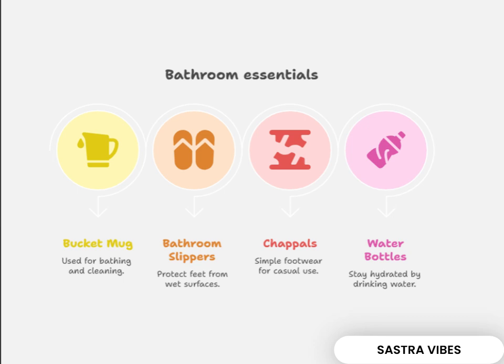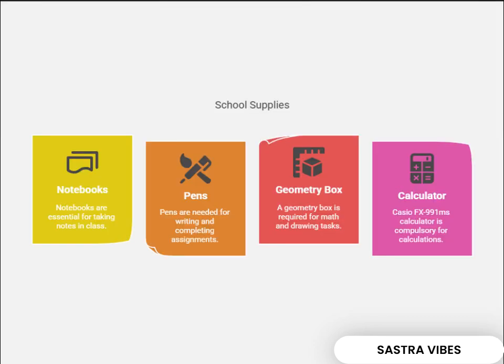Now for your study needs. Pack enough notebooks to take notes during classes, pens to write assignments and exams, a geometry box for technical drawing, and a calculator, especially the Casio FX991MS model, which is compulsory.